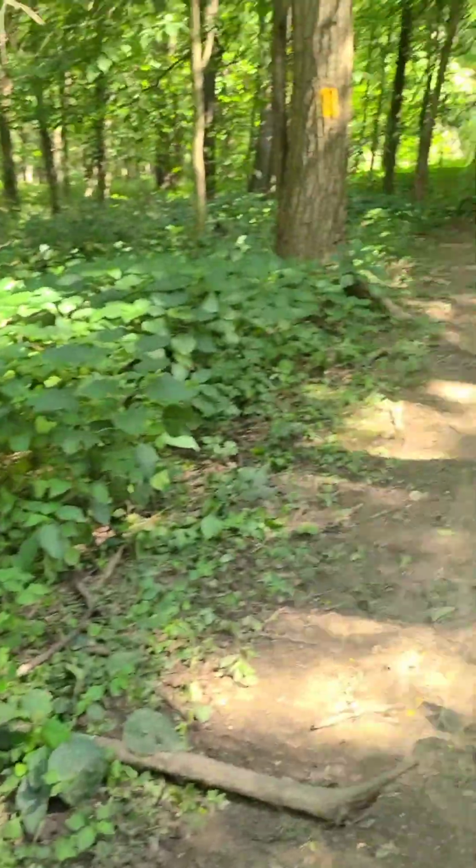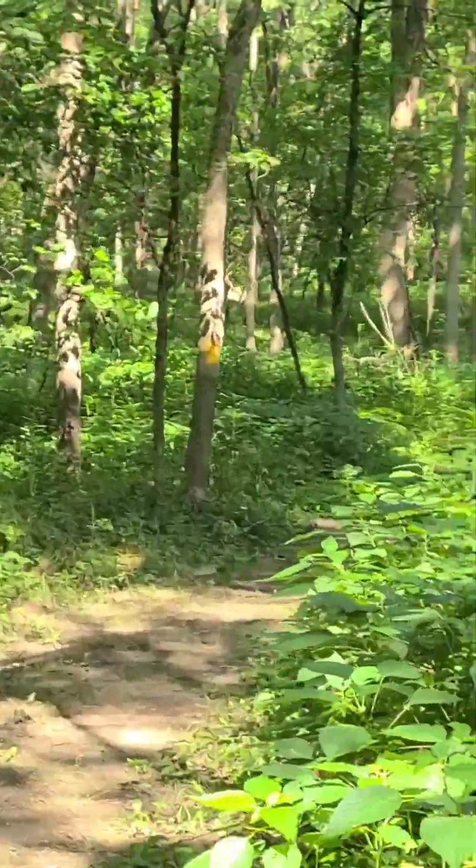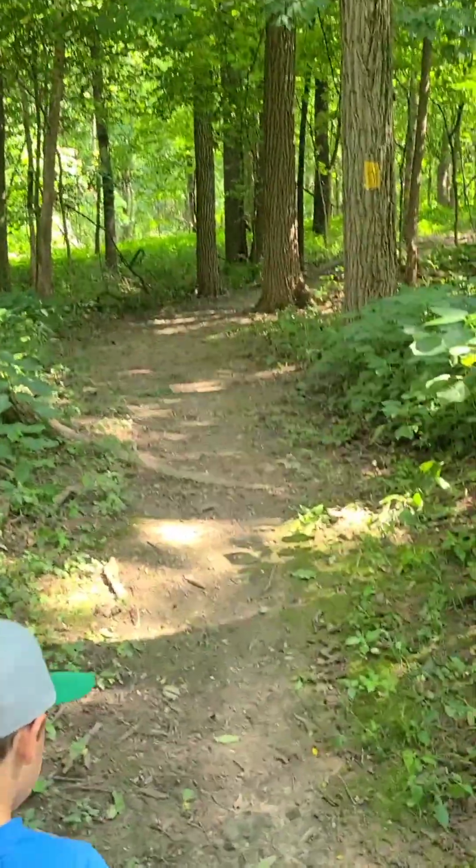Do you see how the trees are marked right here with this color? Yep. So that's how you stay in between the paths. And these trees have some markings on them as well. All right, we're going to go this way. We're going to mix it up today.